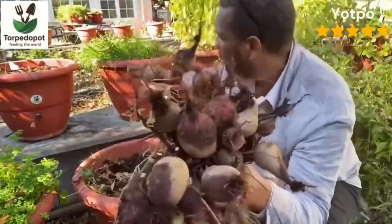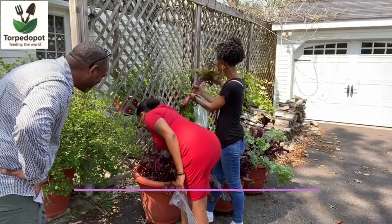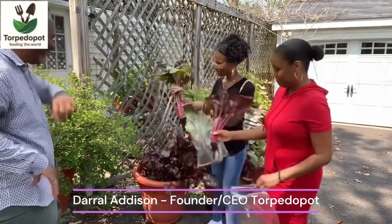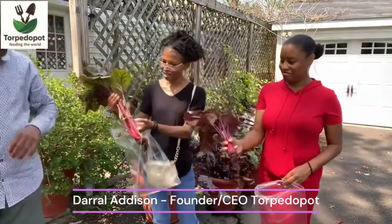With Torpedopot, all you do is put your plants in and your seeds in, you set it, and you forget it. Natural. You got it. There you go. Look at the stems, they're perfect. Come into the camera. Show these guys what's going on here. Tell them what you see.